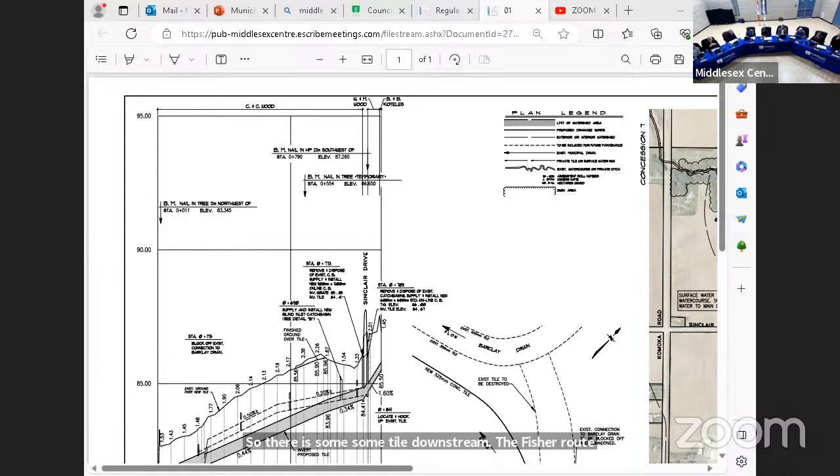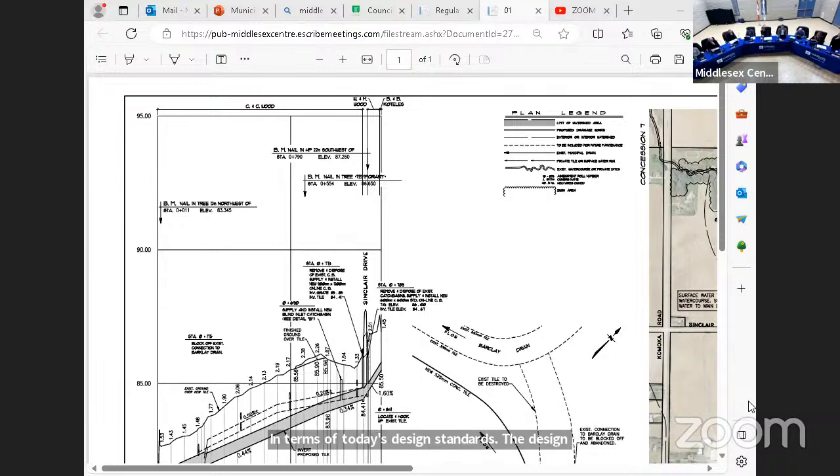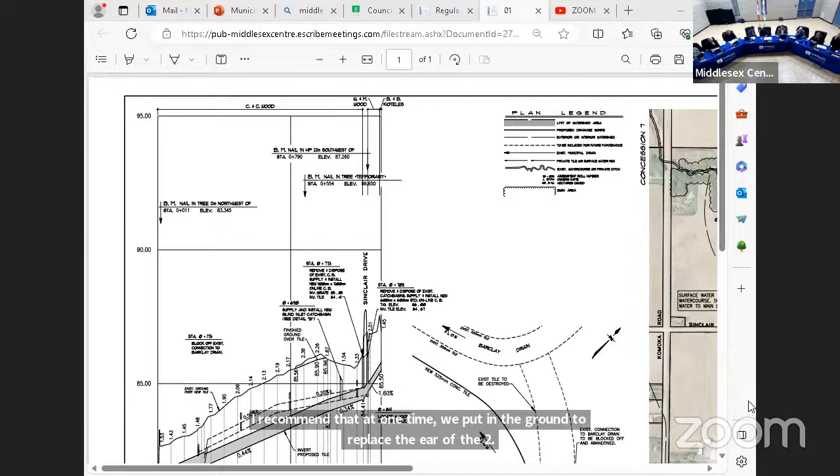The landowners indicated that the drain is the older drain of the 2. The existing one was not in the greatest condition, not very deep, and the drain as a whole wasn't providing satisfactory drainage in terms of today's design standards. The design standards put out by the Ministry of Agriculture and Food have increased a few times since 1978. So we are recommending that a new tile be put in the ground to replace the older of the two. The existing 1978 drain would remain part of the drain.